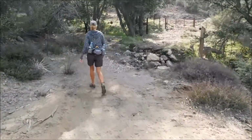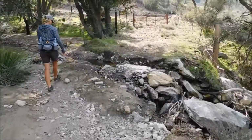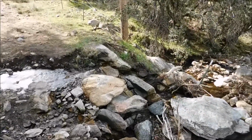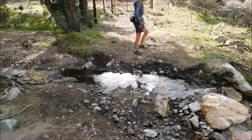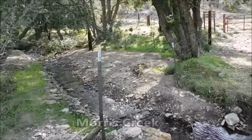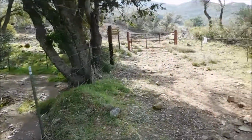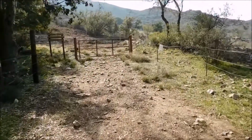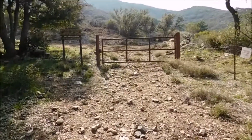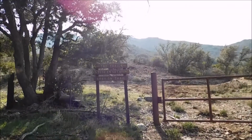Well, we've only walked for about 5 minutes, and we've got a little creek crossing here. Quite a bit of water running, and we're guessing this is Cedar Creek. Sheila just hopped over there, and it looks like we've got another gate to go through. Got some signs telling us to stay on the trail.